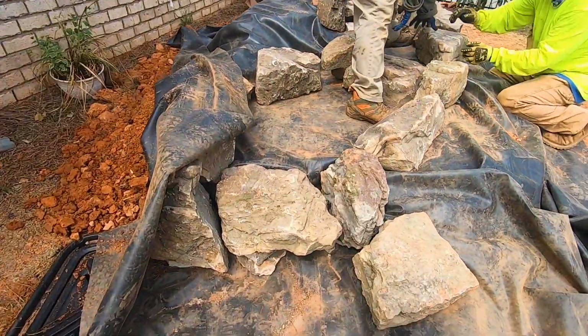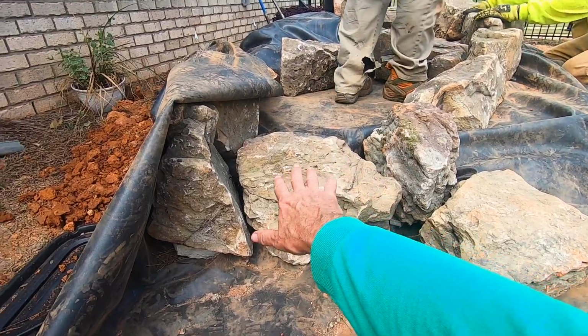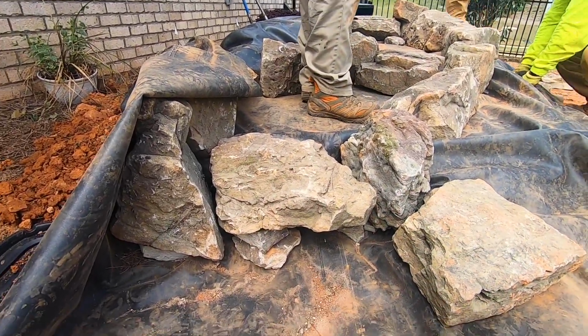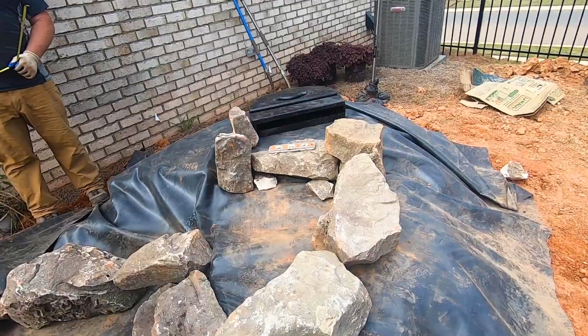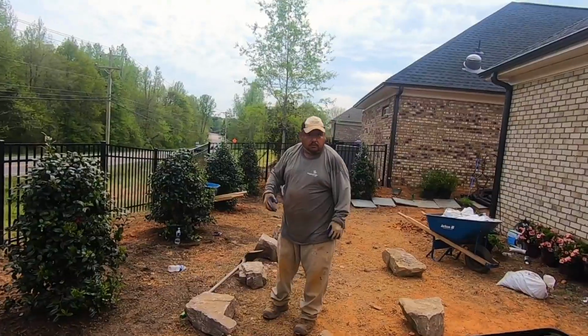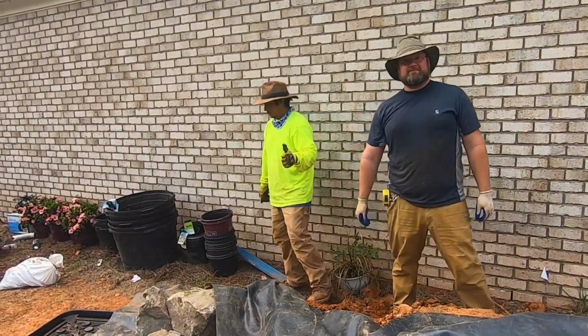This waterfall ought to really get some nice action with all those crevices, and it'll make the water move a lot, so that looks cool. And on the second waterfall, it's got a little step within the boulder, which will be cool. And then up here, another. You like? Yes, sir. What do you guys think? Looks good. I'll tell you what, it does.